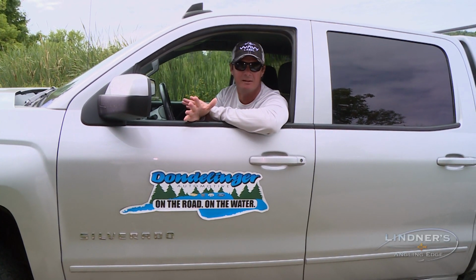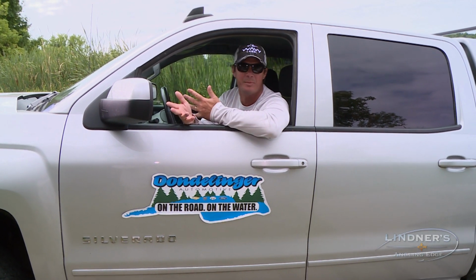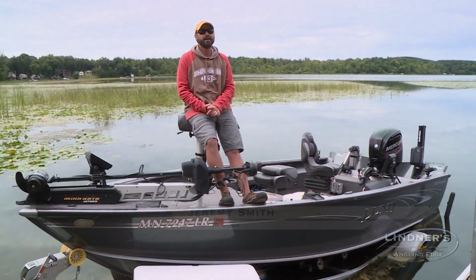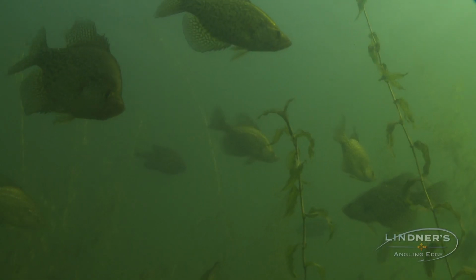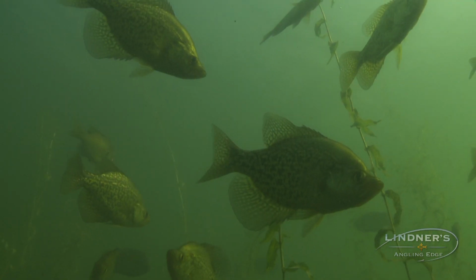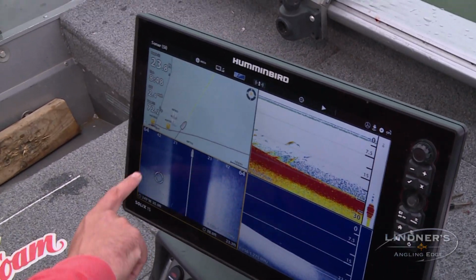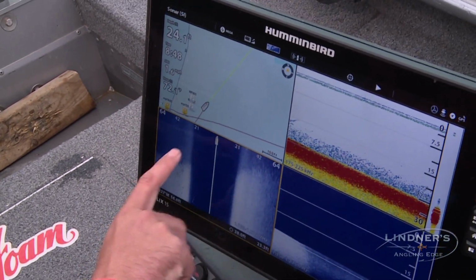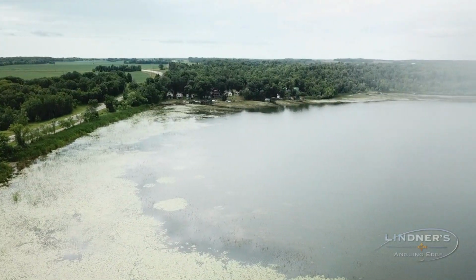Hey, it's mid to late summer, and you may ask, where are the crappies at? Well, they're definitely set up. They're not in transition. And now is the time of year where crappies, like we're targeting today, are going to be on edges, whether it's deep weed edges or some type of a bottom composition transition from like mud to sand.